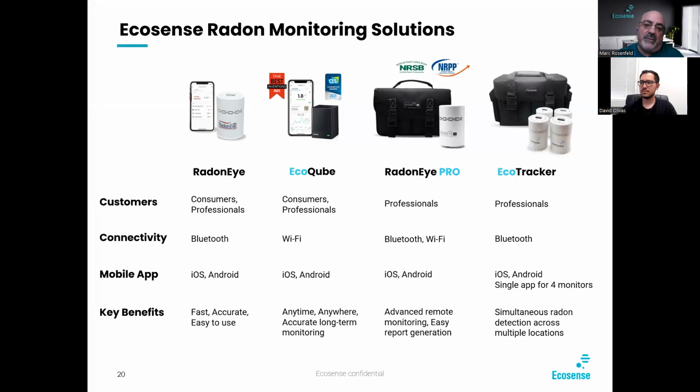And here's just a quick overview of our product line with really nice pictures. We've got the Radon Eye, which was our original model. This is really for consumers. A lot of radon mitigators use this for a quick reading because of the 30 CPH; you can get a reasonably accurate reading in 10 minutes. This is Bluetooth enabled, iOS and Android. All of our products are iOS and Android compatible, fast, easy, accurate to use. The EcoQube we've talked about, the Radon Eye Pro we've talked about, and then here's a nice shot of our Eco Tracker. So 4 monitors, a single app, and this is really done well in the mitigation market.